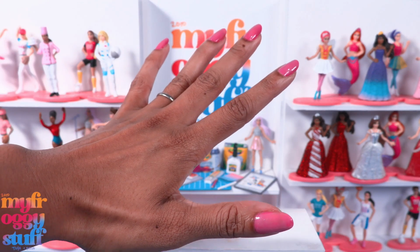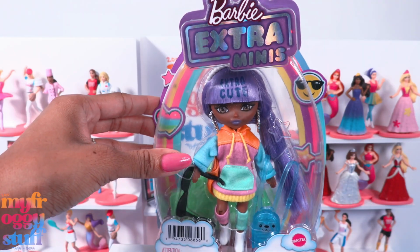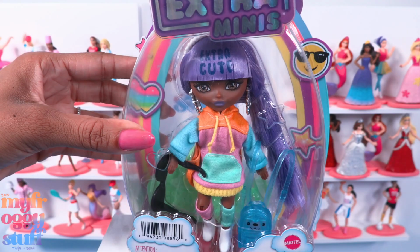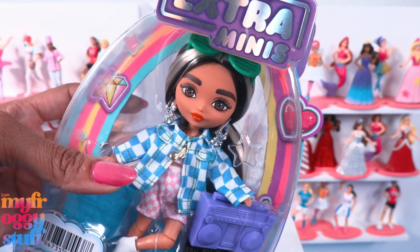Today we are taking a look at some minis. My new obsession, Barbie Extra Minis. Barbie Extra Mini Doll 7 and Doll 8. I had no idea they even had numbers. Where have I been? I got these on Amazon for $14.99. This one was on sale at Walmart for $7.